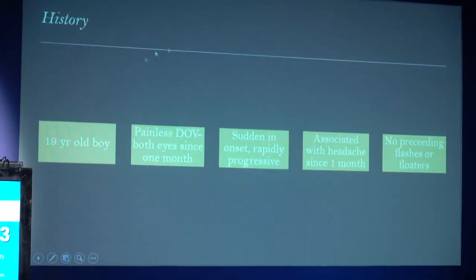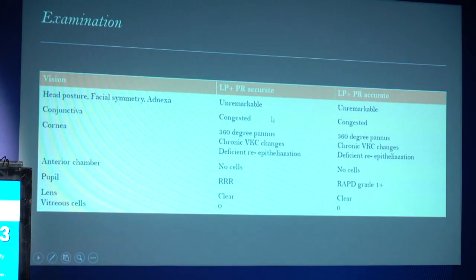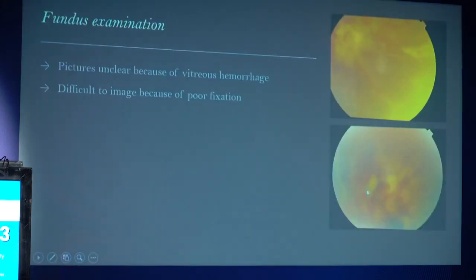This is the last case of a 19-year-old boy with painless loss of vision in both eyes since a month. So there was history of some head trauma which may or may not be related. He's been treated for allergic conjunctivitis with topical steroids for a very long time and has received IV treatment with antibiotics 2 weeks ago. So both eyes, perception of light and 360 degrees pannus-like picture with some gelatinous membrane sort of thing at the limbus in both the eyes. This was a fundus examination. Both the eyes images are unclear because of poor fixation as well as vitreous hemorrhage.